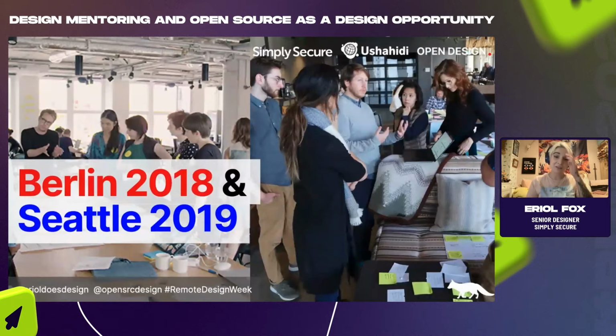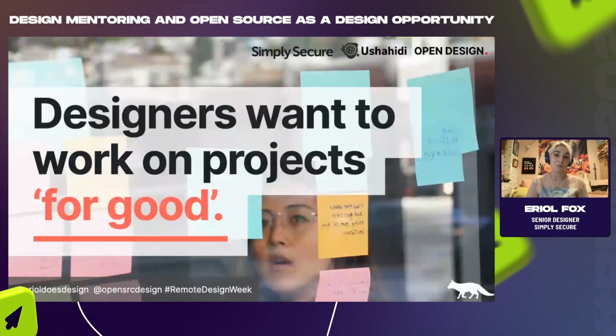So we did this public event in Berlin as a standalone event to try and learn more. And it was so successful that we decided to do another in Seattle at an IXDA conference the following year. There is a short video that I can share with you all after this talk about Ushahidi's tools and the event in Berlin and what we did there. But I'd like to talk more now about what we found out from these events and the kinds of things that we discovered about designers that really informed the next phase of the Open Design project.